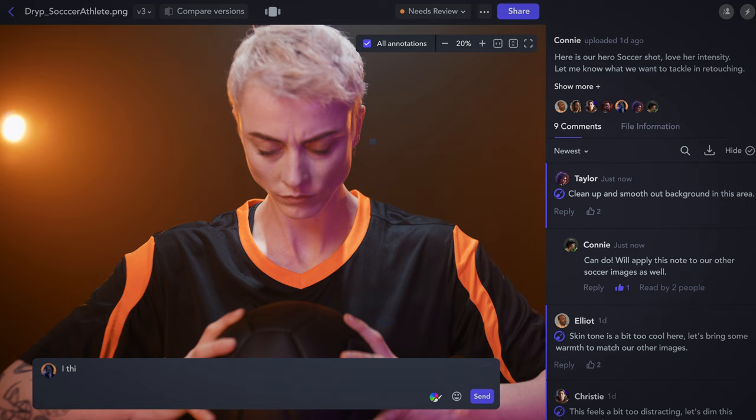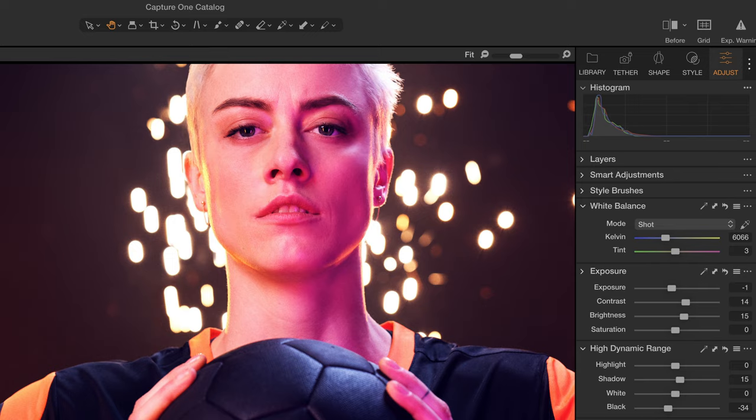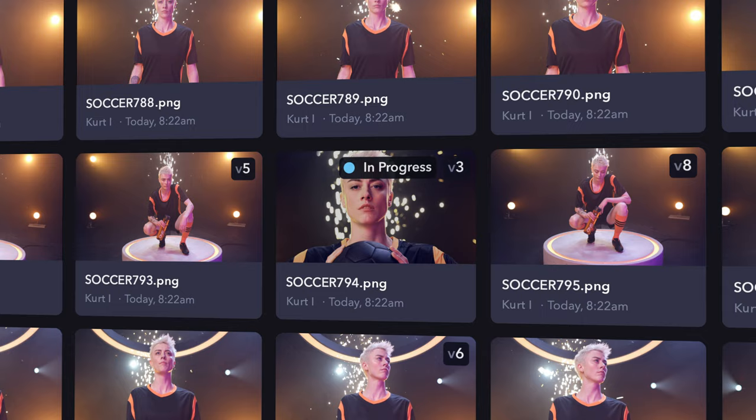So on the fly, there can be comments coming back, and on site, we can make adjustments based on that input. They're also able to review any adjustments that I'm doing on the fly as it gets updated in Frame.io.